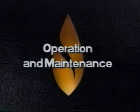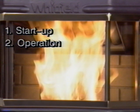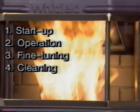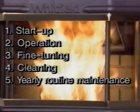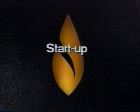In the operations and maintenance portion of the film, we will look at the following sections: startup, to include fuel and lighting your stove; operation; fine-tuning; cleaning; and yearly routine maintenance. Let's begin with starting up your new stove and a brief talk about fuel.